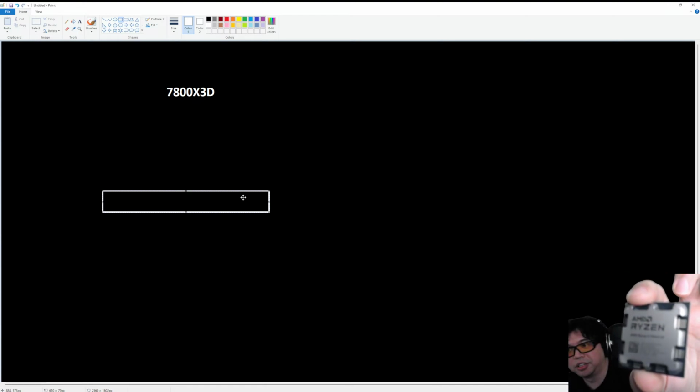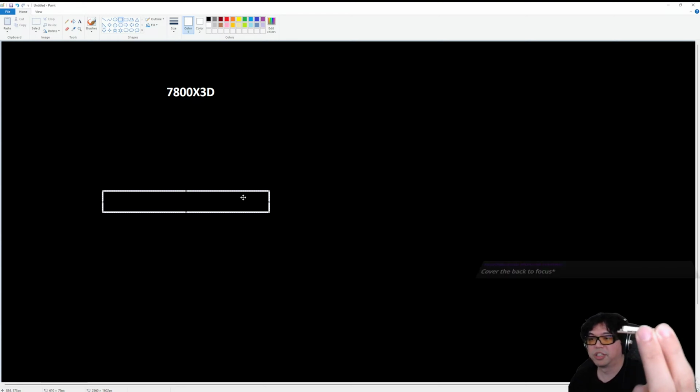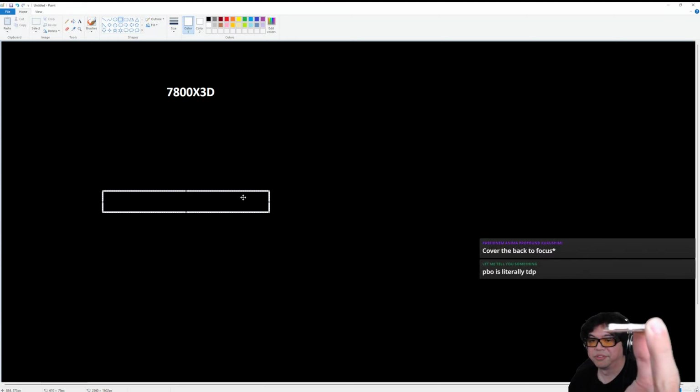This is a 7950X3D. This is one of the best gaming CPUs. This is like the second best gaming CPU. So the 7950X3D, imagine, so in paint, we're going to draw it where it's like this. So it's flat. So we're looking at it from a cross section on its side.